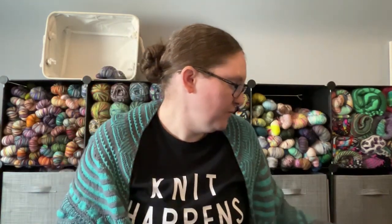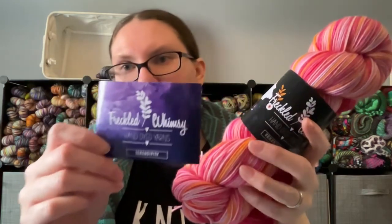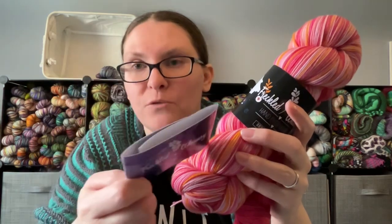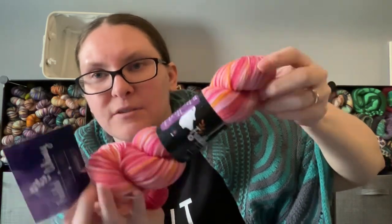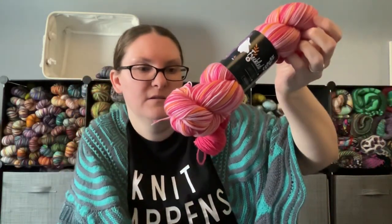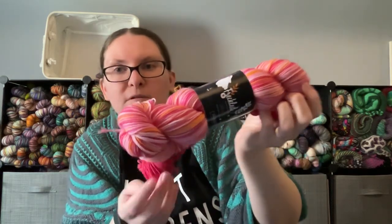Okay, first are my Freckled Whimsy clubs. I was good. I finished one of them. So this was the Yarn of the Month Club, Keep Calm and Leprechaun. I'll show that in a bit. And this was the Halloween Club for February. I should have knit it in February because it's very Valentine's-like, but I think I'll save it, and I think it'll be good for summer sock camp. Nice and bright.